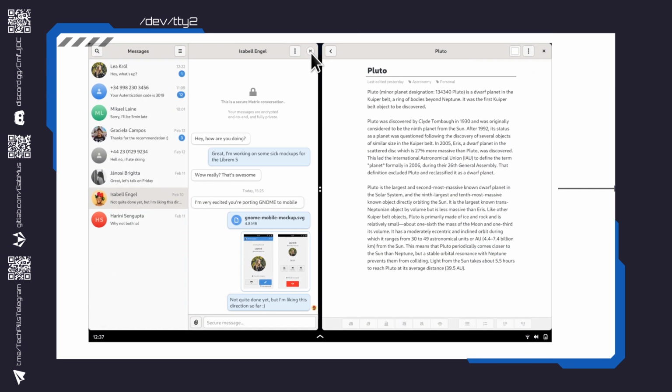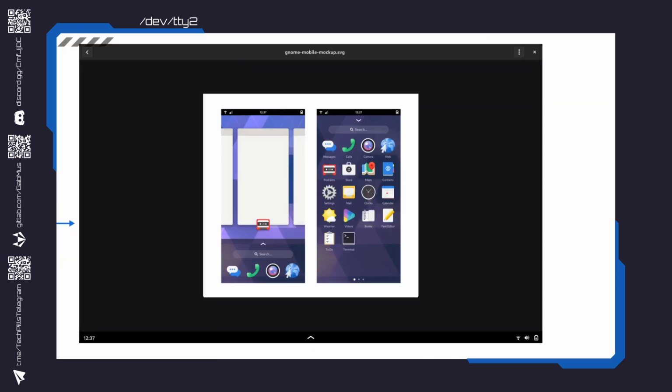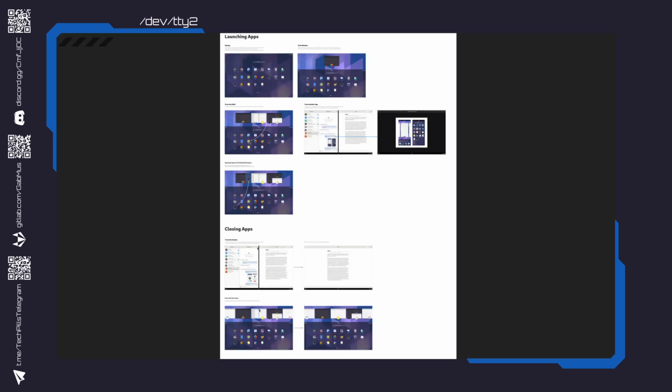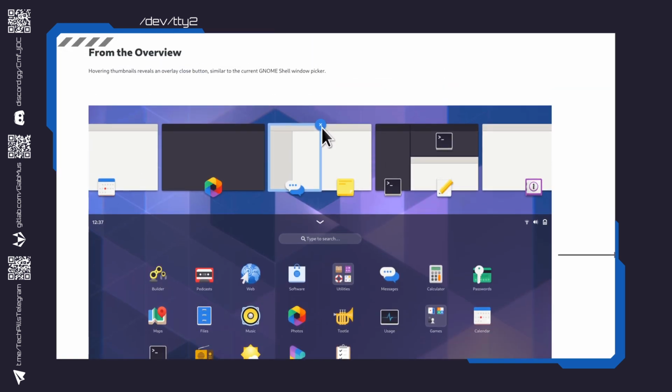And this is a view of the proposed split design. As you see, we have a big handle here that's more touch friendly, and we also have a phone view of what it should look like on a phone. So you see a pretty similar interface, same concept, and we have the possibility to do things like swiping up to close applications, or use an X button like you used to in the current GNOME Shell design.